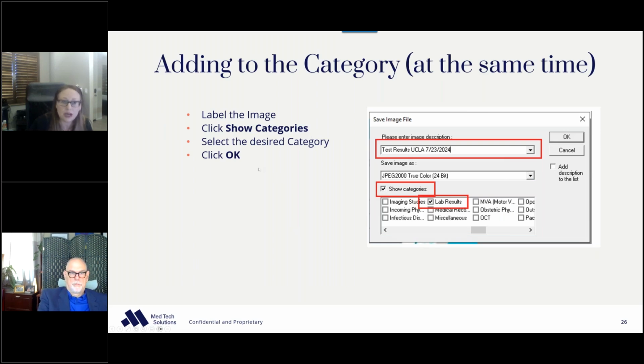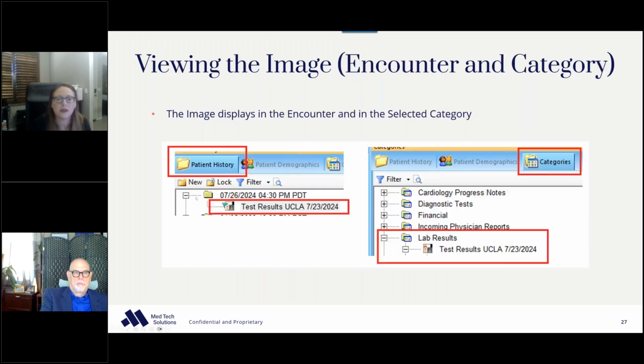We also have an option if you want to add it to the category as well. So in the same area, when you're saving the image to the encounter, there's an option, if you see on the very bottom, show categories, and if I click that, it shows me our available categories, and I'm going to select the category that this image should belong to. So in this example, our patient sent us some test results from another facility, and we can save that to A, the encounter, B, the category, all at the same time. And that shows us what it looks like in the encounter.